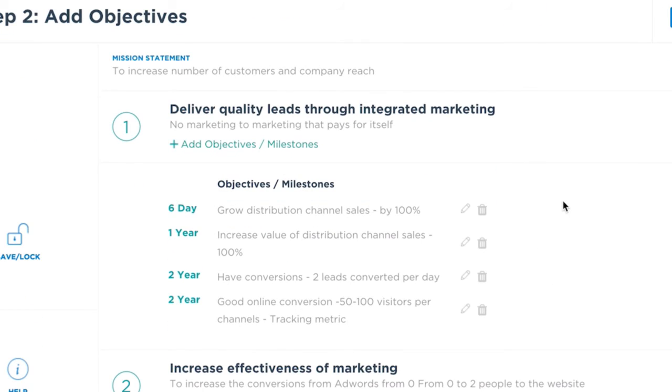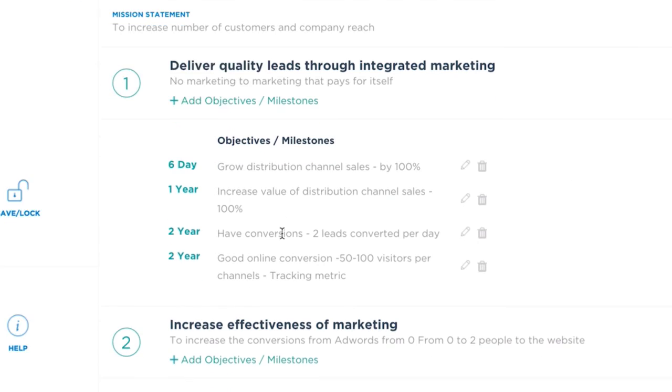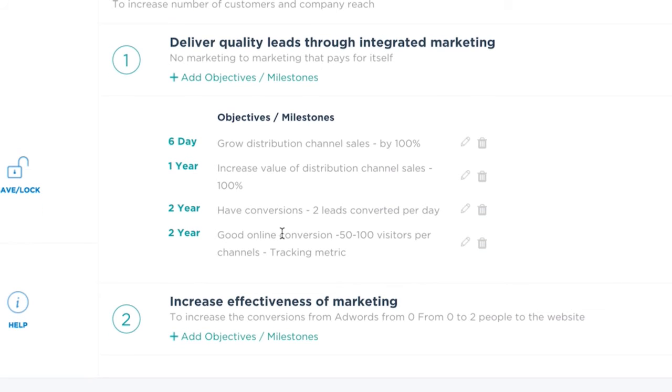Okay. So those are the goals for the deliver quality leads through integrated marketing. Wow. So just in a few minutes, you've got goals and objectives, and it's even asking you about things that are going to happen in 3 years' time. So wow. That's pretty good.